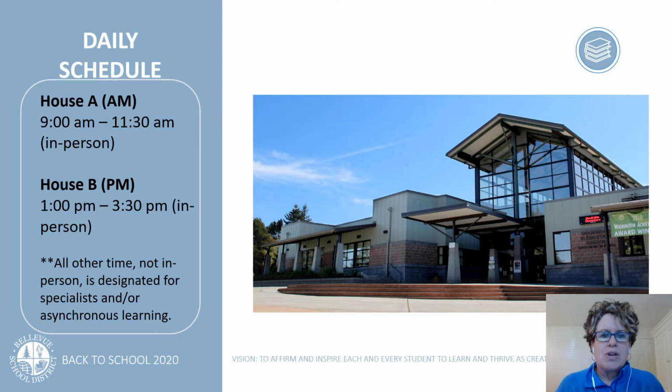Daily schedule. Students will start school from 9 to 11:30, but the arrival and dismissal times are different. So this is when technically we are starting, and House B would be from 1 to 3:30. So there are 2 sessions. In between these 2 sessions, we all clear campus, and that is when all the classrooms are disinfected by our custodians to kill all the germs and so forth in between sessions.